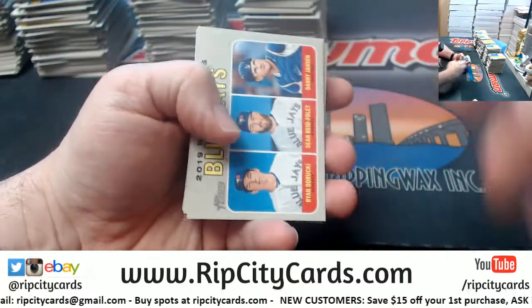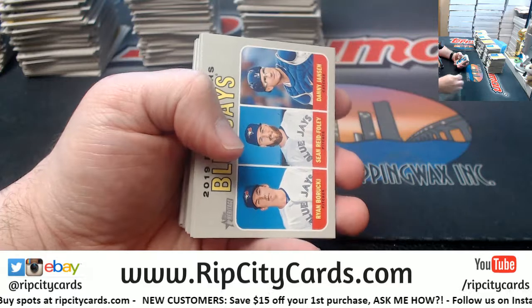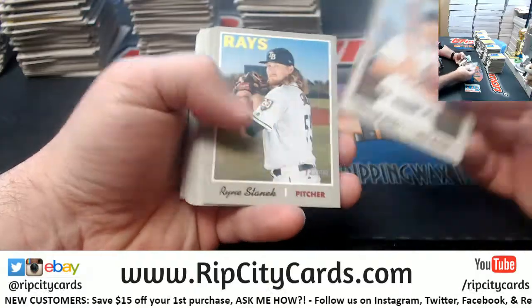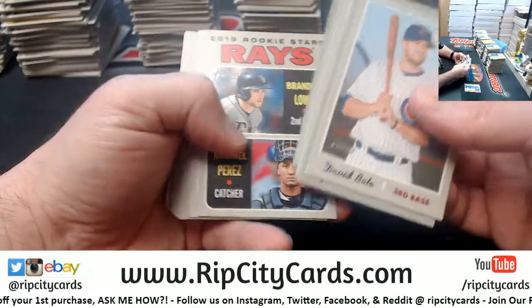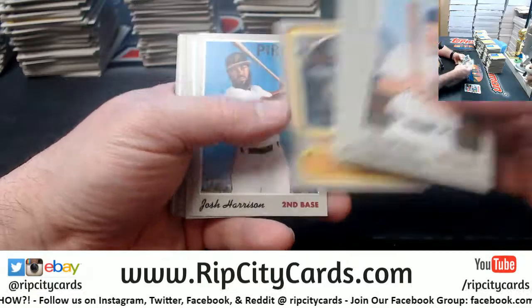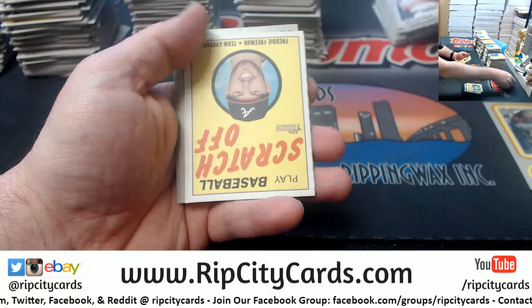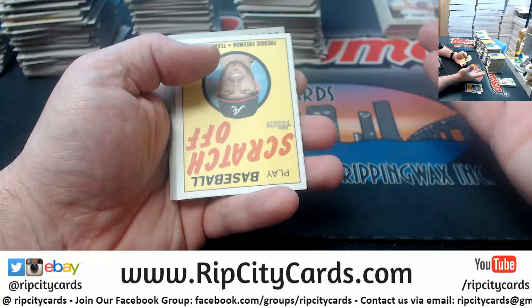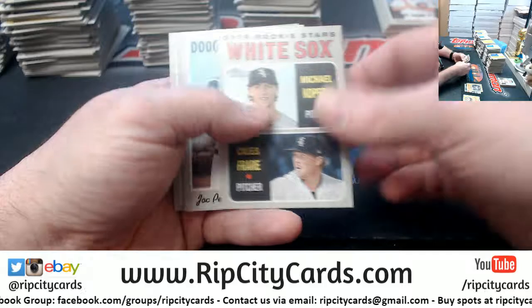All right. Now, let's get in here. Let me get comfortable with this. Yankees are stacked, Jersey G-Man. And like I said, I will be going through all of these after the break is over, like later tonight or in the morning before they get sorted, to check for any of the short prints, which will still ship, and any other errors, the traded, the throwbacks, that kind of stuff too. Scratch off for Freddie Freeman of the Braves.